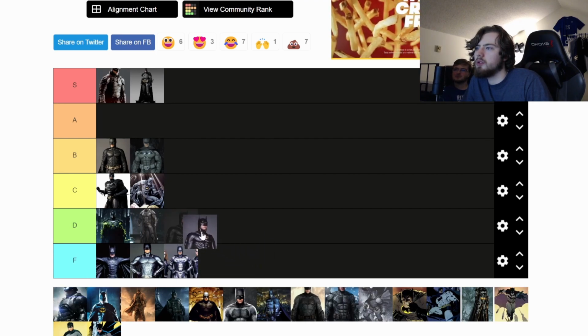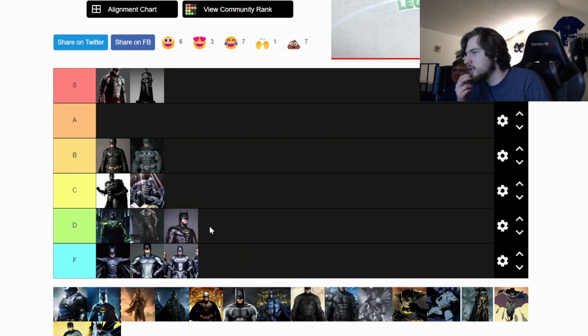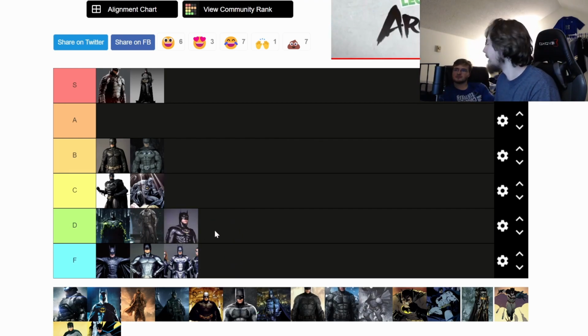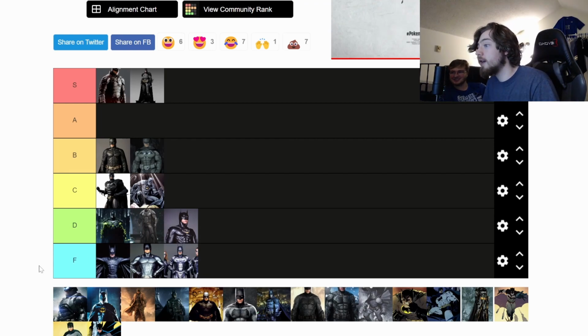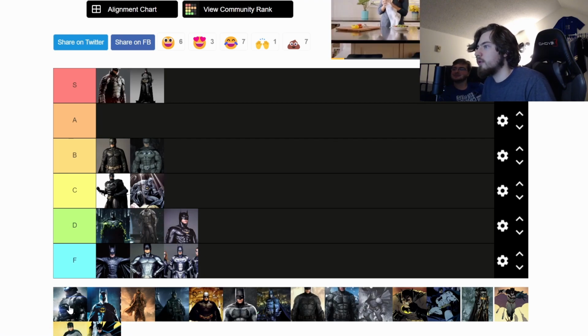This one is also, I mean, it's okay. I'm gonna put it in the D tier because it has bat nips on it too. You can't really see it that well. Why would they add that in? I don't know, dude. It was like the most homoerotic thing they were trying to make out of these Batman suits.